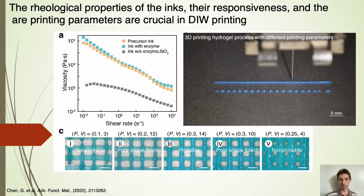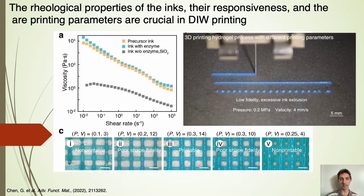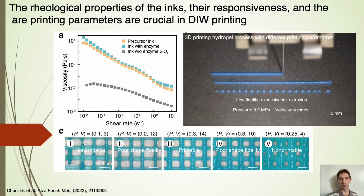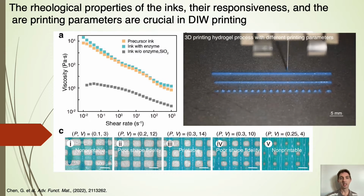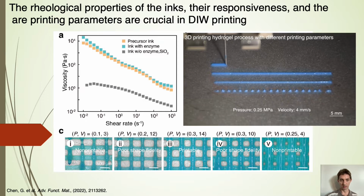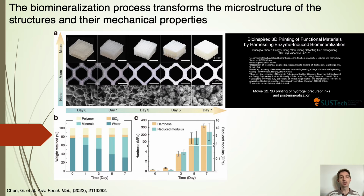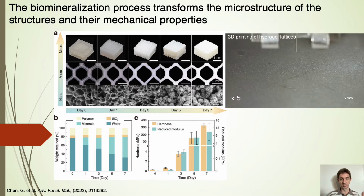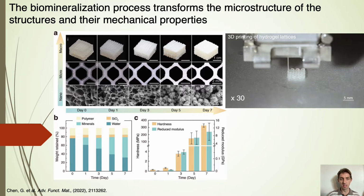It is not only the printing ink properties, but also the printing process that needs to be optimized as the ink properties depend on shear rates and applied pressures, as can be seen in here. In the next stage of this work, the authors studied the process of the biomineralization of their printed objects.